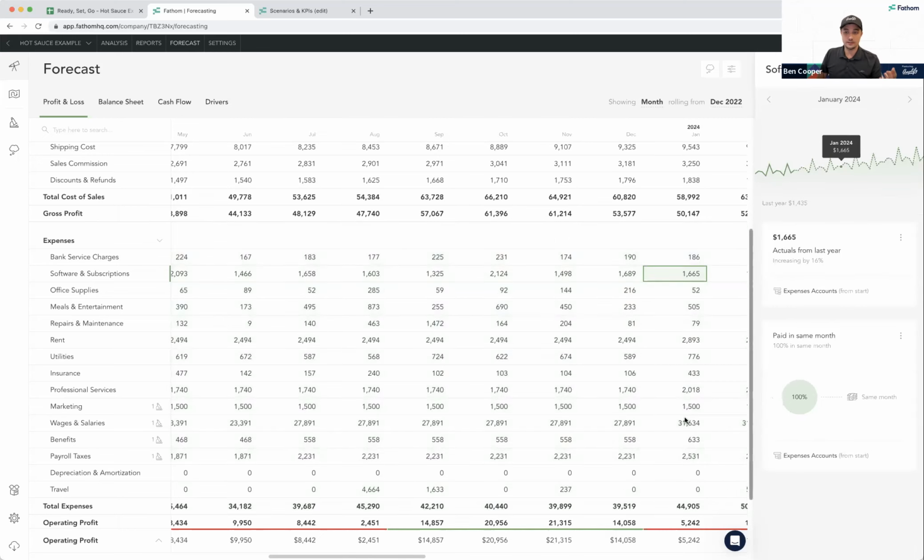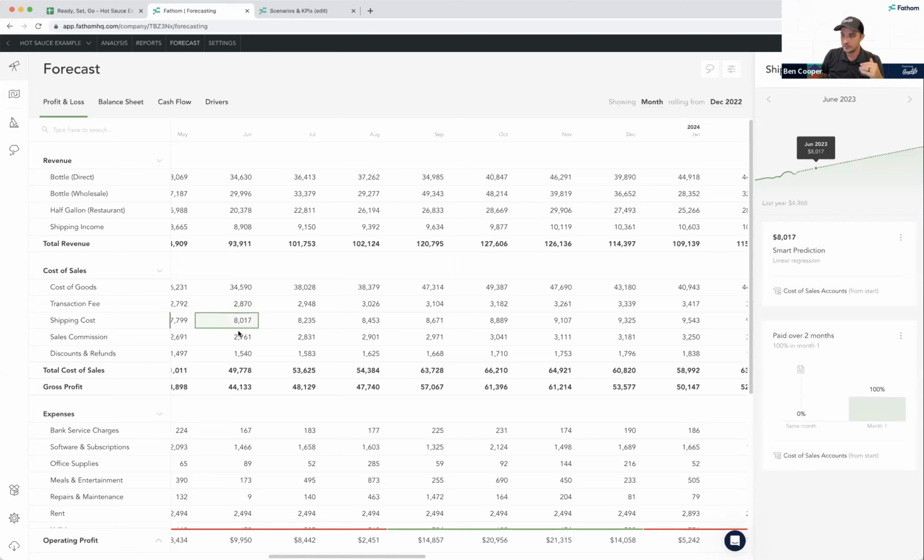And again, that continues to help us extrapolate this picture into the future based on what we know today. If people have questions, some of these other line items in revenue and cost of sales are just smart prediction, which I love. It's a helpful way to let Fathom look at some of the past numbers and begin creating a baseline picture.